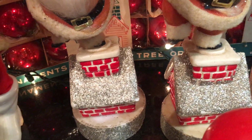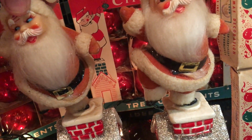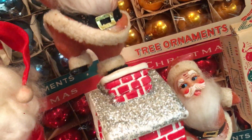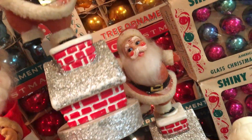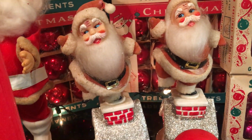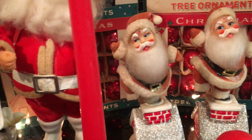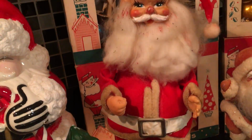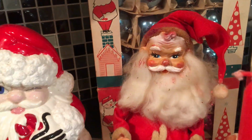But they're plastic and flocked, and they are sort of dancing on top of chimneys, Japan, and it's a pair of them. And so I really don't want to split those up because they would look really nice, I think, on a mantelpiece. What say you? And this big, tall Santa here who really needs some cosmetic work.